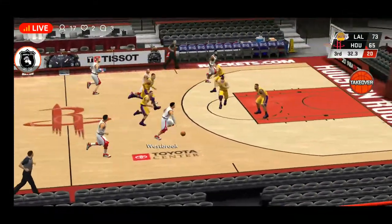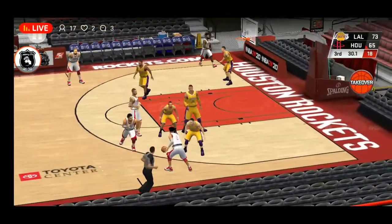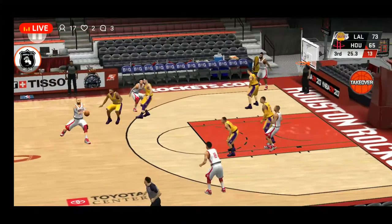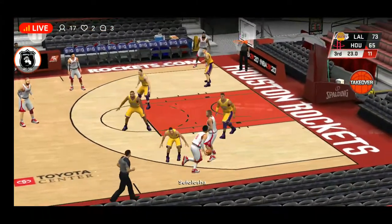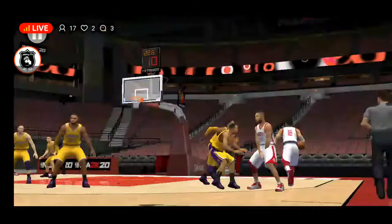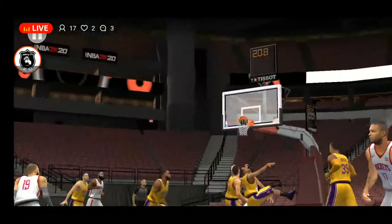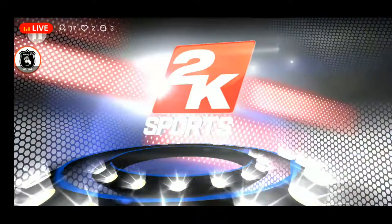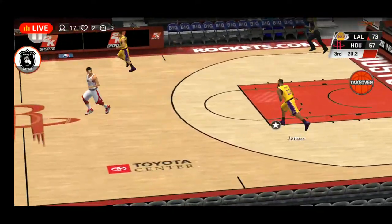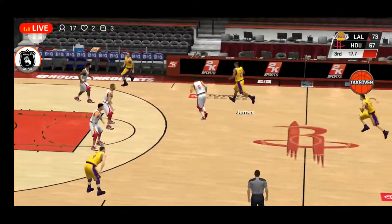Outside Westbrook. Pass to Chandler. Cephaloshin with it. A finger roll finish at the bucket. He's got 5. So far, going for more of an inside game here in the second half, and I like that. A little smash mouth basketball, taking it inside. The Lakers in the lead.